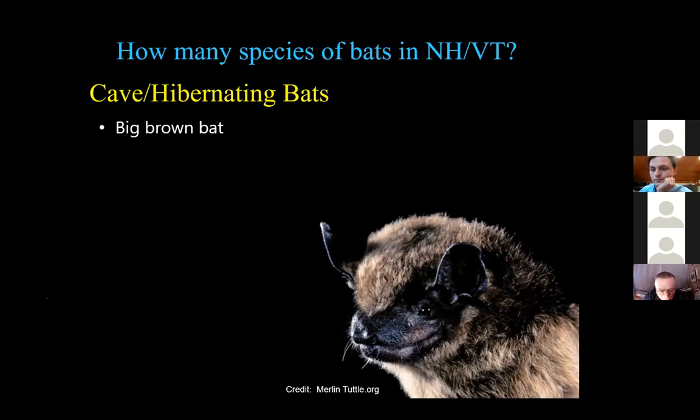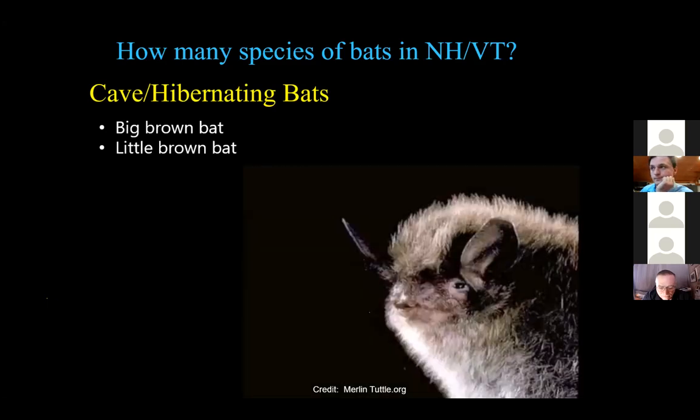As far as the cave or hibernating bats are concerned, we've got the big brown bat, sort of the coyote of the bat world, or red-tailed hawk of the bat world, so to speak, a nice general all-around generalist, good at a lot of things, different habitats, a lot of food resources. Relatively large bat for the bats that we have here in the state.